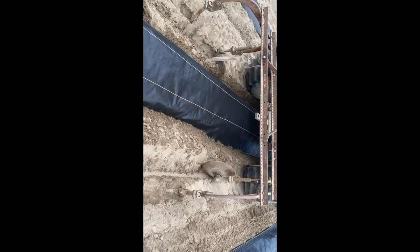Doing real good. Laying the plastic down and then coming back, we'll dig a trench first, we'll lay the plastic down and we come back and reverse the implement here and cover it back up. So, got four more rows to do and then we will start planting again. Got 500 plants out here.